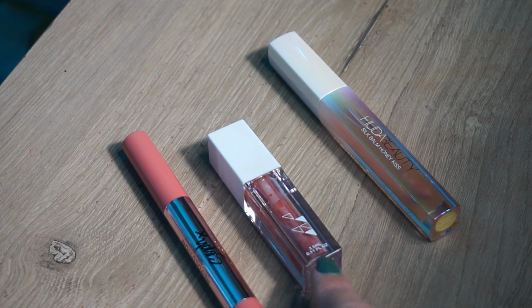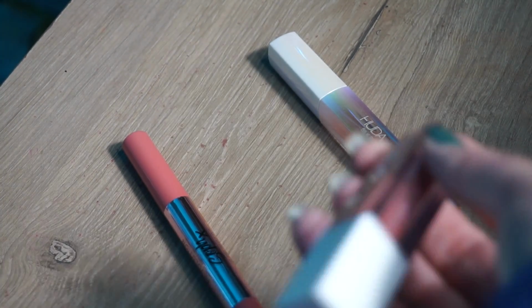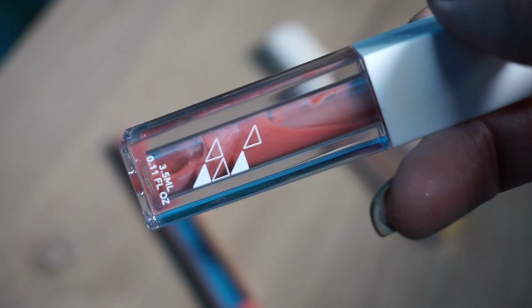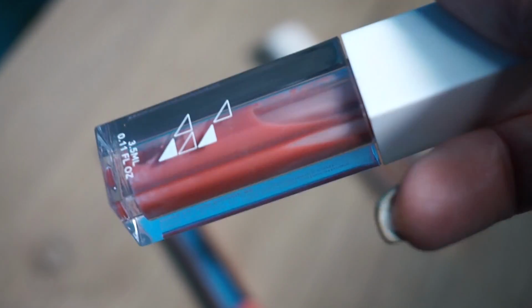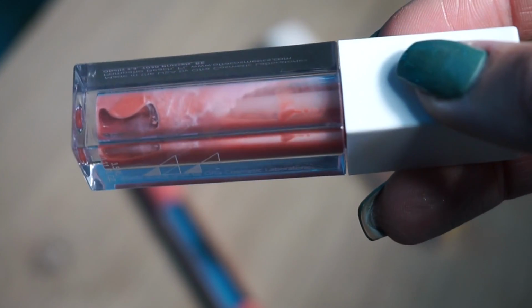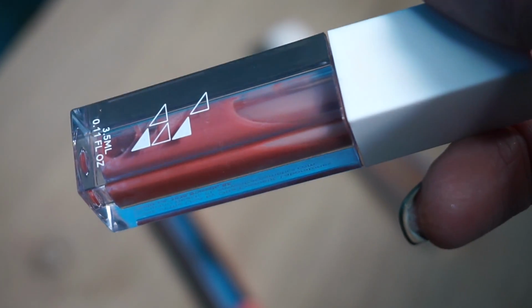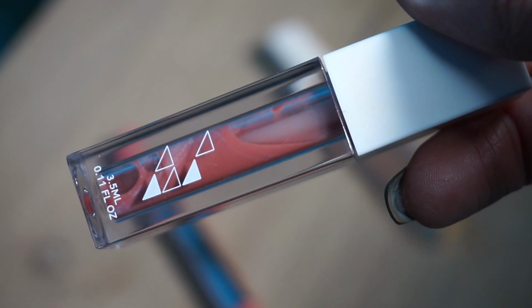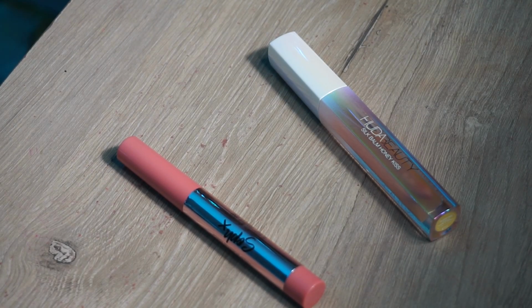This is actually an Ofra blush that I really liked. Let me see if it can focus and show you. So I'm not sure if you can see, but it's really just gone bad. It started to turn, and when I was going through my things, yeah, it needs to be thrown in the trash.